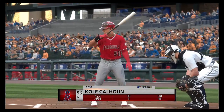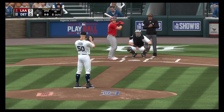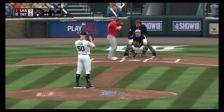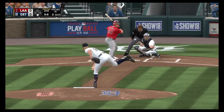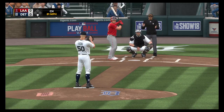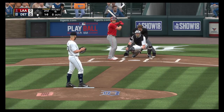Set to get his evening at the plate started, Cole Calhoun. And it's been a real struggle for him with the bat so far this year, looking to get things turned around in a hurry. And he'll start the inning with a pitch that misses off the plate. It's ball 1. The 1-0.